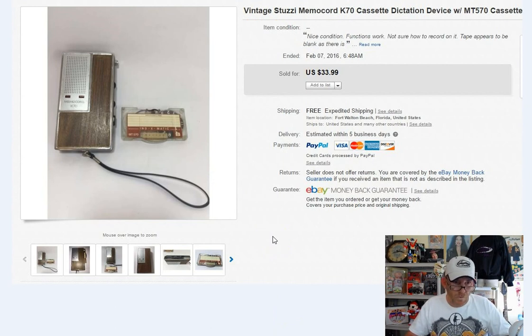I'm really disappointed in this. It didn't cost me hardly any money at all, but it's a really, really rare item. And it just did not bring the amount of money I thought it would. I got $33.99 out of it. It's just a strange type of cassette, and you just can't find this stuff. So it's an Index-O-Matic, and pretty cool item though. It's a vintage electronic.